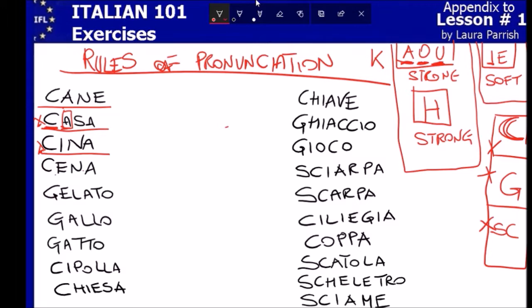So here, let's see, cena, okay? Why do you say cena? Because here, the E is a soft vowel. So because it's a soft vowel, you pronounce ch, like in China. So you pronounce strong here and soft here, because here, A is a strong vowel. Instead here, E and I are the soft vowels. The same for G, because like I told you, the rules of pronunciation you apply to the letter C and also to the letter G.